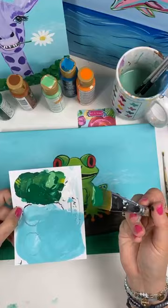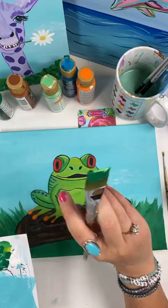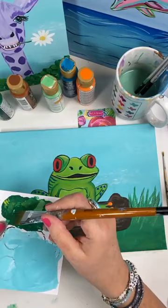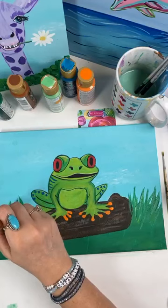So I've got my dark green and my light green on the same brush, and we're just going to start doing some choppy little grass motions like this with our brush. Your brush is doing the work. I'm not doing anything. I'm just loading it correctly, and then it's doing it for you. Just come back in here and do some choppy grass.